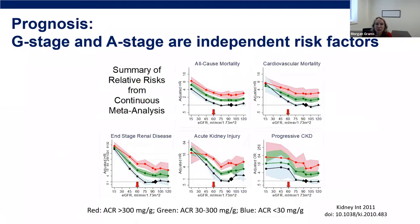Okay, so starting with prognosis. Using data from the CKD Prognosis Consortium, we were able to show that there is a very strong relationship between GFR, which is here on the x-axis, and risk of all-cause mortality, cardiovascular mortality, and end-stage kidney disease. You can see here the hazard ratio is 8,192. So that is a huge hazard ratio. Acute kidney injury, progressive CKD.